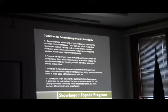Avoid using materials that were unavailable when the storefront was constructed. And that takes a certain amount of thought. If you know your period when the building was done and what would have been available, it might help you to understand, if pieces are missing, what it might have originally been. It says this includes vinyl and aluminum siding, anodized aluminum, mirror or tinted glass. Sometimes mirrored glass can be rather difficult anyway, unless it's a modern building. And artificial stone and brick, etc.